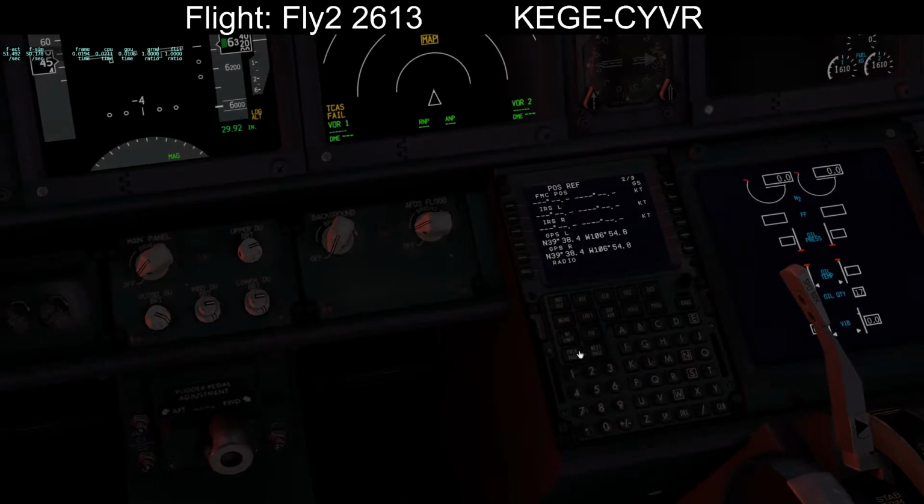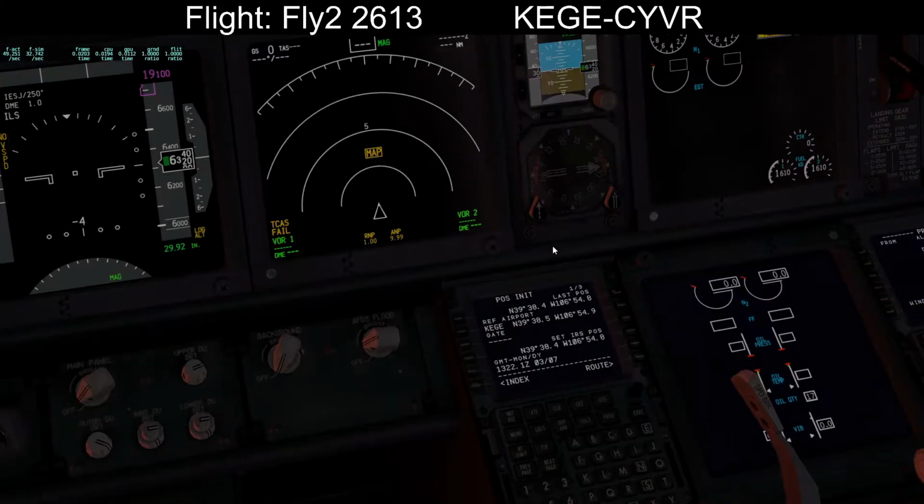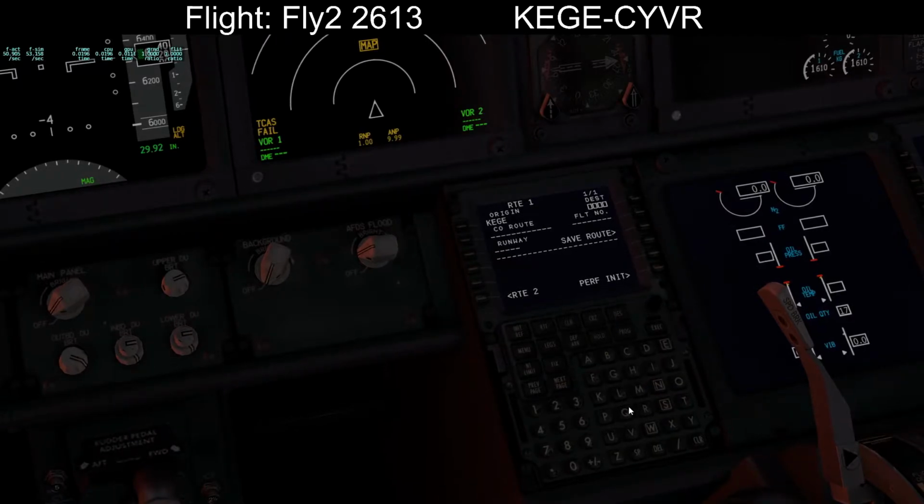So set IRS position. We're going to grab our GPS left. Actually, they're both the same, it doesn't matter. There we go. Put that in there, and there you go. So the IRSs are going to start aligning now. And we're in KEGE, and we're heading down to CYVR.